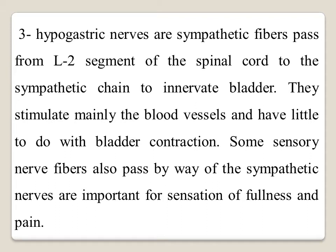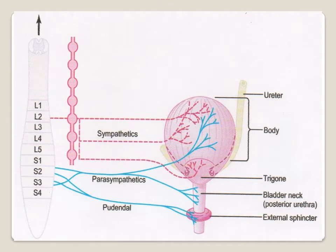There are some sensory nerve fibers also passing by way of the sympathetic nerve, which are important for the sensation of fullness and pain. This picture is to discuss the innervation of the bladder.